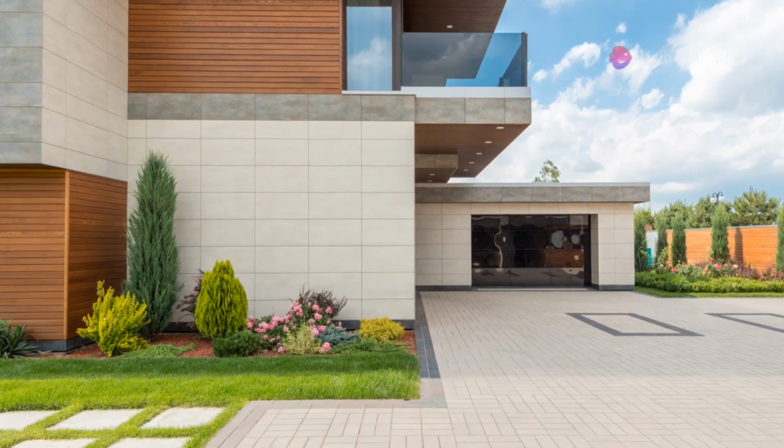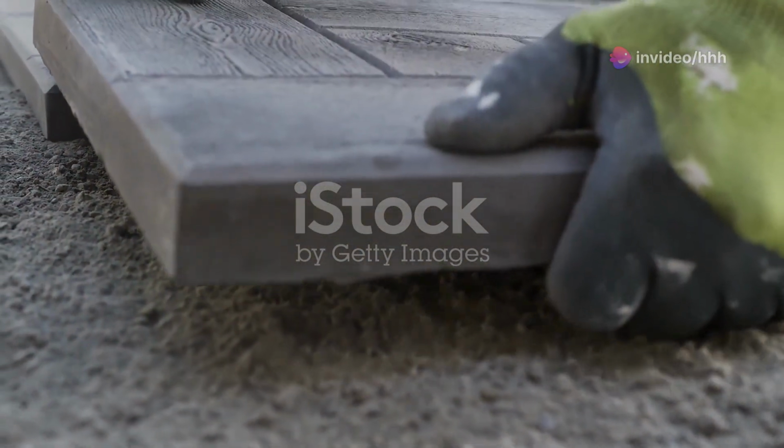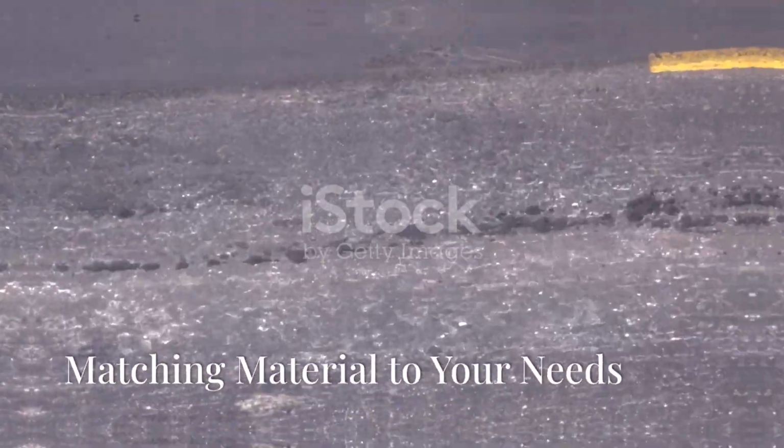However, all that beauty comes at a price. Pavers are the most expensive driveway material. Installation is also labor-intensive, adding to the overall cost.